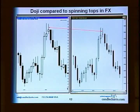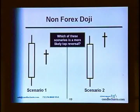And the reason that becomes important is because we could use doji, or in this case, spinning tops, as potential resistance. Before I talk about that, let me give you another difference between the doji in Forex and non-Forex. So first of all, one difference with the doji in Forex and non-Forex is that even if it's a spinning top, I would view it the same potential turning implications as a doji.